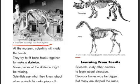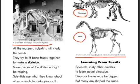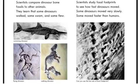In this picture, it shows that in some ways, Triceratops, which is on the top, and horse skeletons, which is on the bottom, look the same, but you can also see in lots of ways they're different. Learning from fossils. Scientists study other animals to learn about dinosaurs. Dinosaur bones may be bigger, but many are shaped the same. Scientists compare dinosaur bone fossils to other animals.